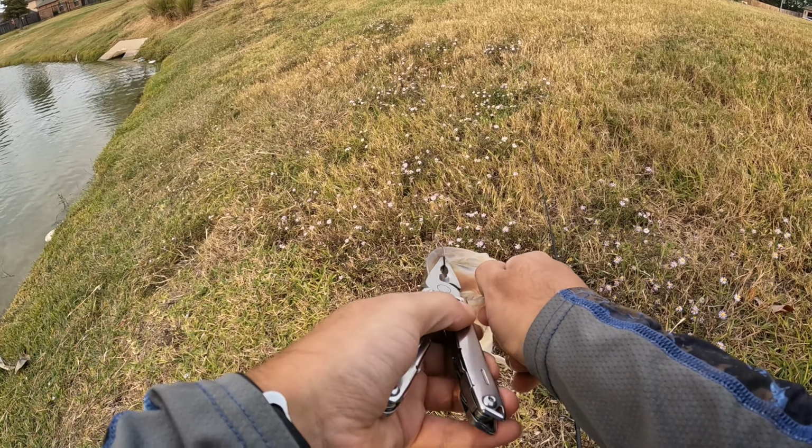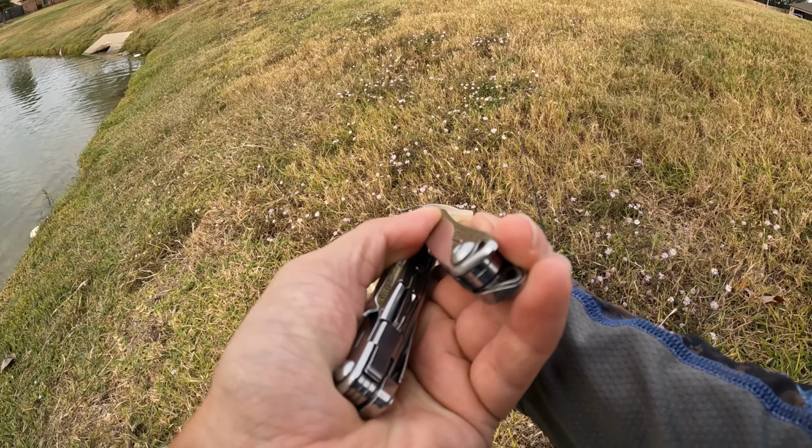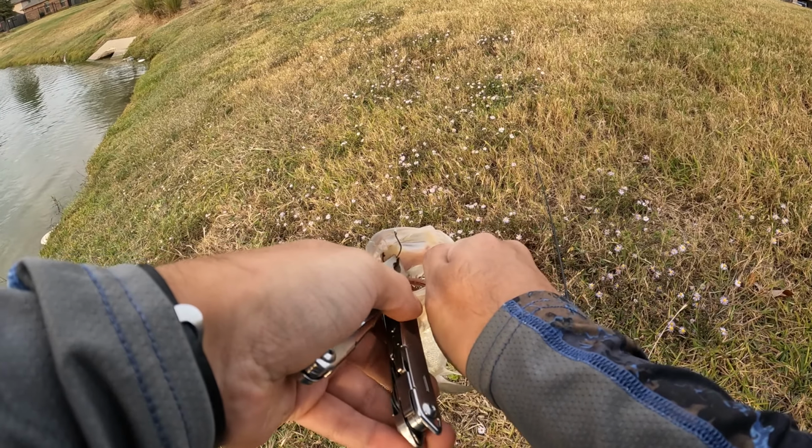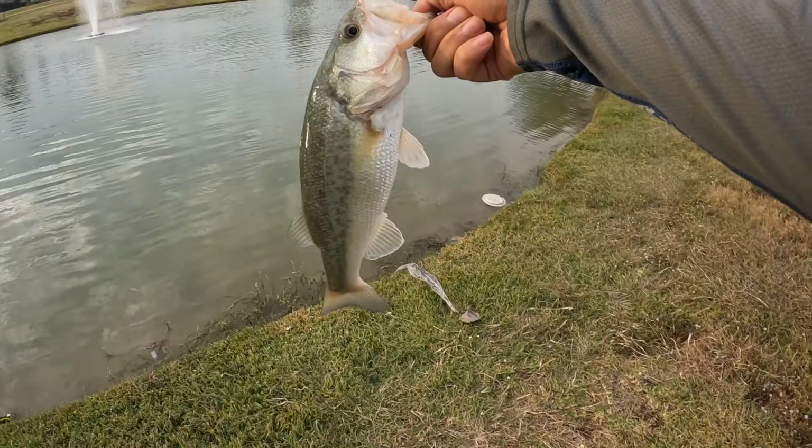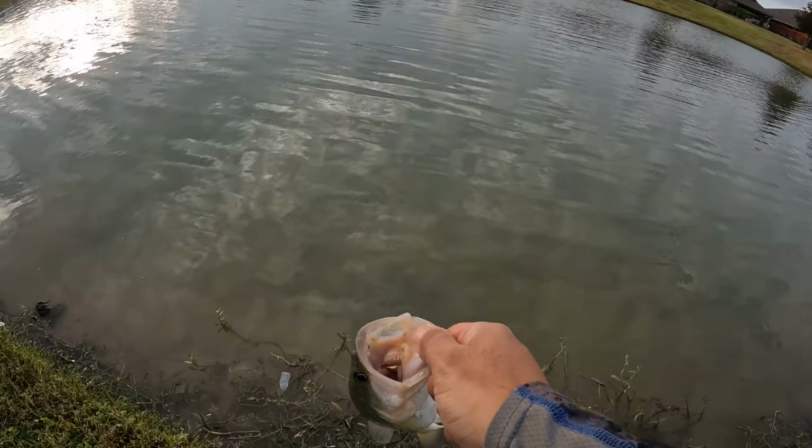We got a fish to bite. Wow, we got a fish. I'm trying to say we got a fish fast. We got a bass to bite pretty quickly. Pop that right out of him. On the Wacky Rig. Let's let him back in. Bass number one.